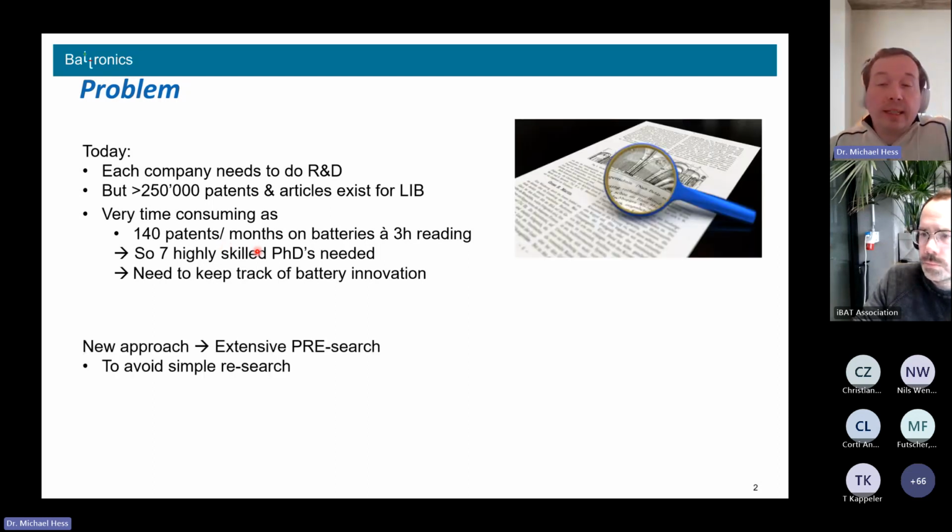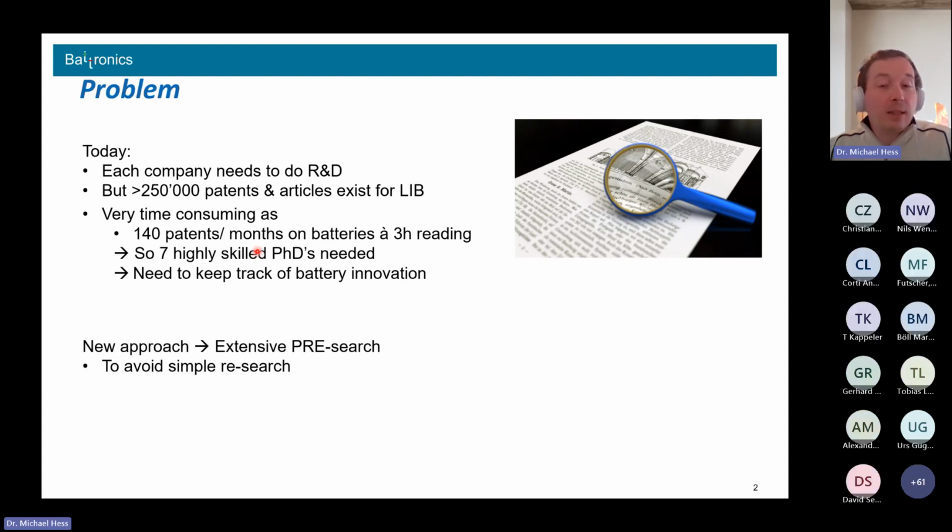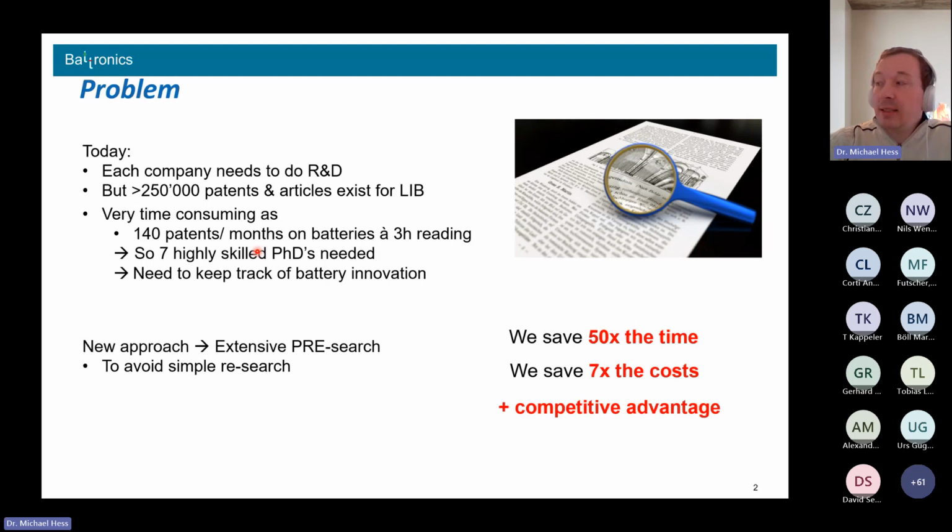Our main goal is to avoid research. The word research basically means to search again, which implicitly means somebody else has done it before. This is exactly what we want to minimize. We want to do all the pre-search on existing data and help our customers avoid redoing research and instead do new innovations. That helps our customers save time, save costs, and gain a competitive advantage, because one can develop new patents and new solutions for the market.